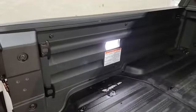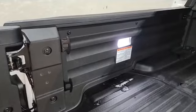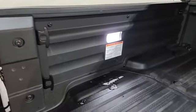Meron ding ilaw yung kanyang truck bed. Makes things easier to find in the dark. Like ito yung tipo ng truck, guys, na ako personally, kung mahilig ako mag-camping, ito yung dadalihin ko. Hindi siya ganong kalakihan, madaling i-park, just enough space.